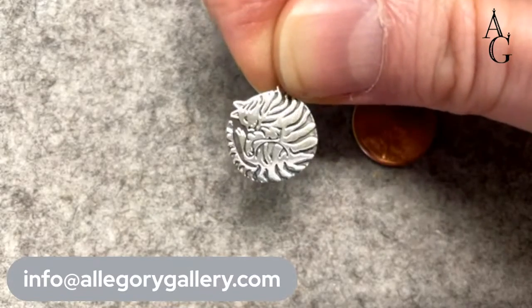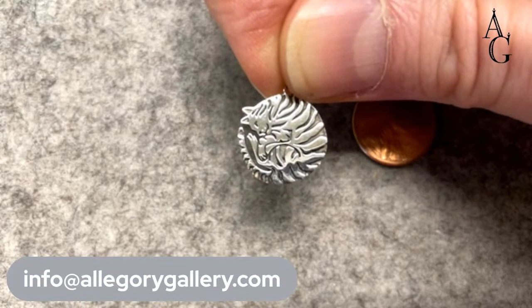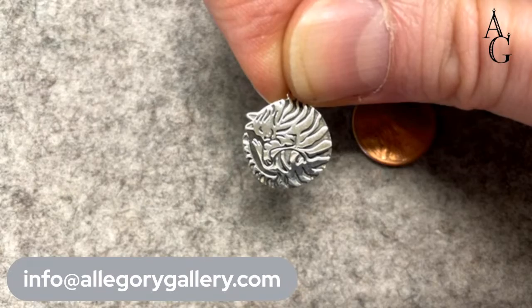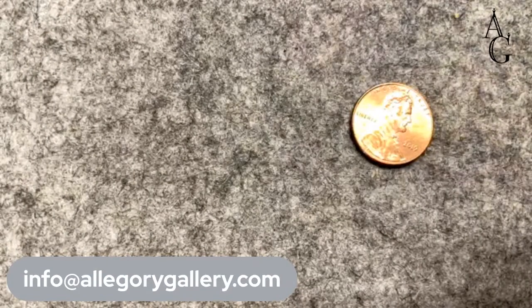Sterling silver, cozy cat, charm or pendant, $23. Nice.